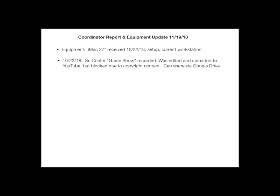Okay, moving on. We got the iMac 27-inch, was received and set up, and it is being used as my current main workstation. Working really nicely. We have all the equipment in now that we ordered? Yes, everything that was approved is in now. Okay, great, thank you.